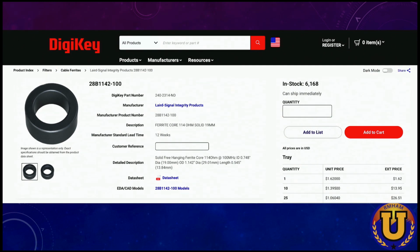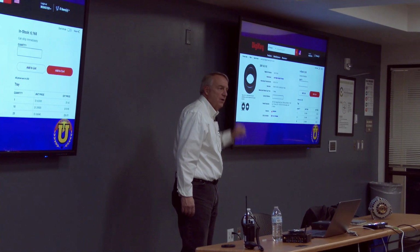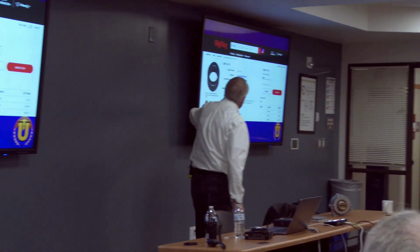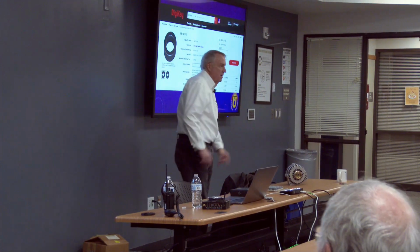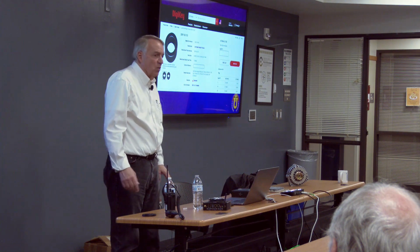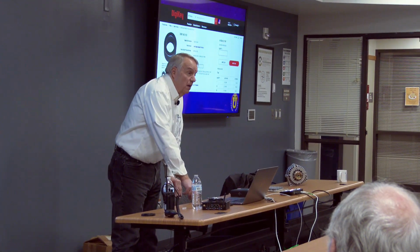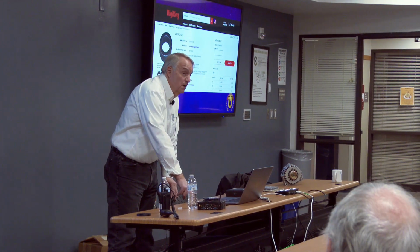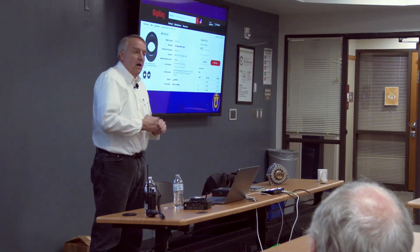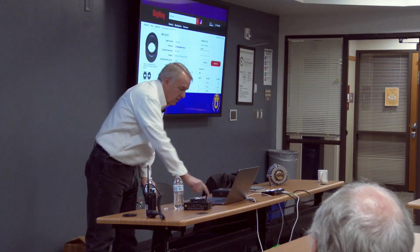But that's effective. If you're battling those kinds of problems, you've got to get a big ferrite. This is a mixture 28 core material. You can look up the specs on this from the data sheet. It'll show you the curves in terms of what frequencies it really starts to work at. But bigger is better, and always a couple of turns through this. If you've got enough length and your cable's small enough to get through it a couple of times, a couple of turns is really a good thing.